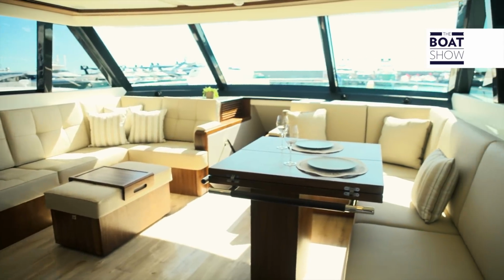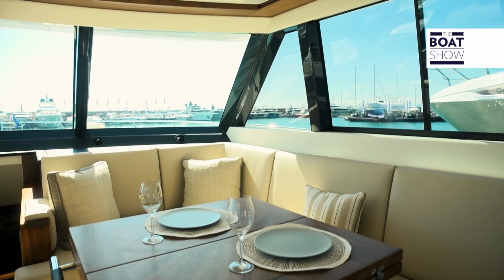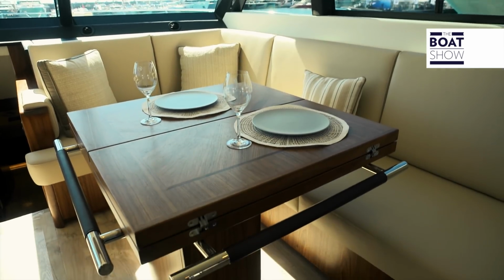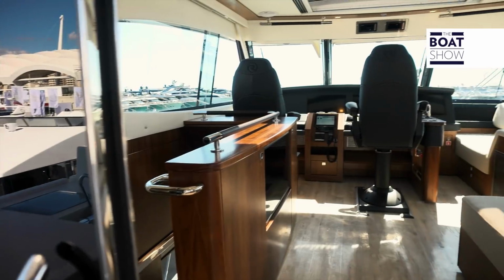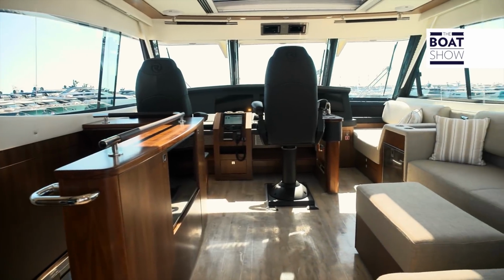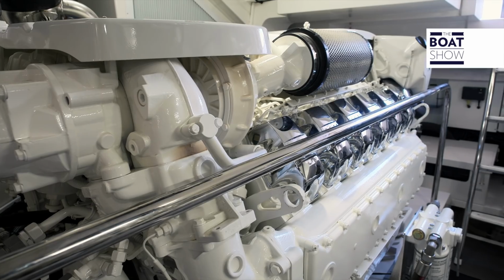On the main deck there is no helm, so the salon and the kitchen are more spacious. It is piloted from the fly, which is closed and air-conditioned. It is practically another environment. In the engine room there are two MAN motors with power up to 1,900 horses each.